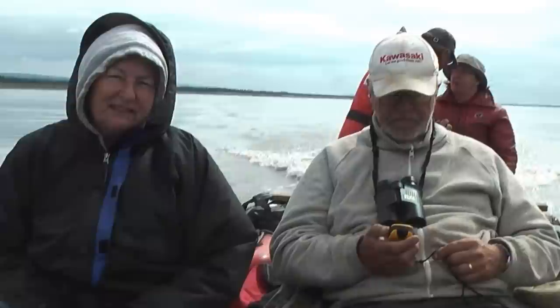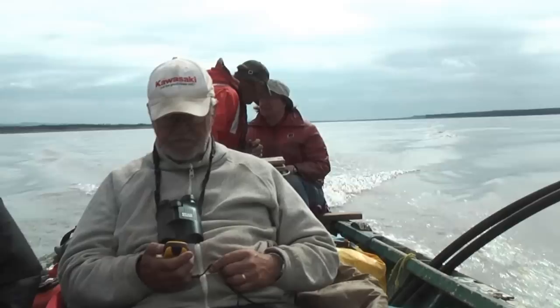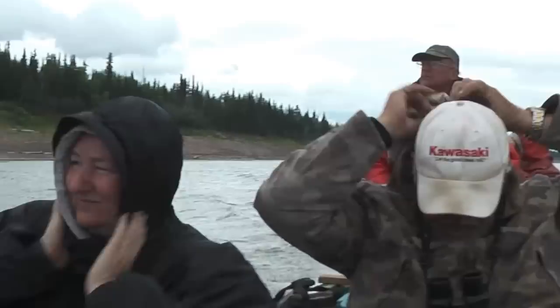This is my view from the front of the boat looking back. Betty and Wayne, who's checking his GPS, and Keith and Heather. I mentioned the weather could change, and here we see there's rain coming, so everybody's bundling up and getting ready for it.